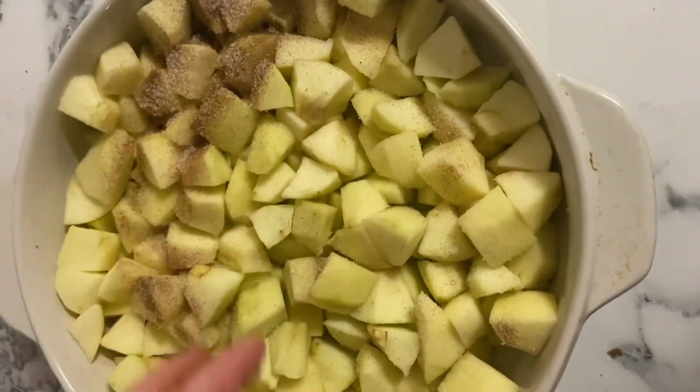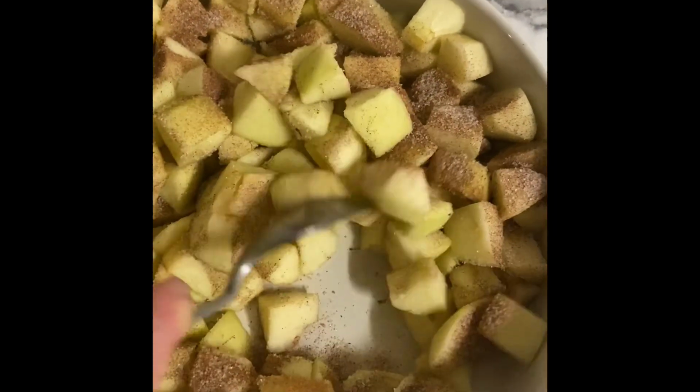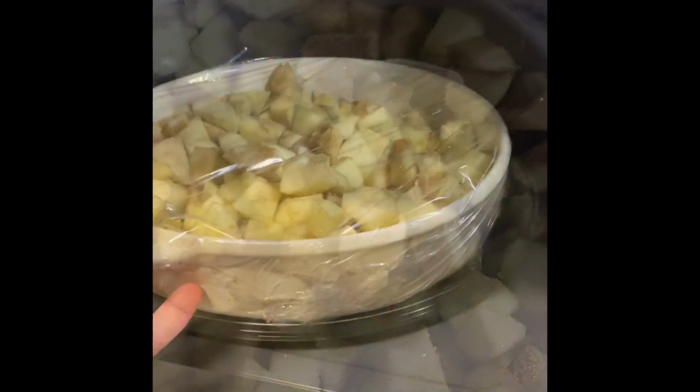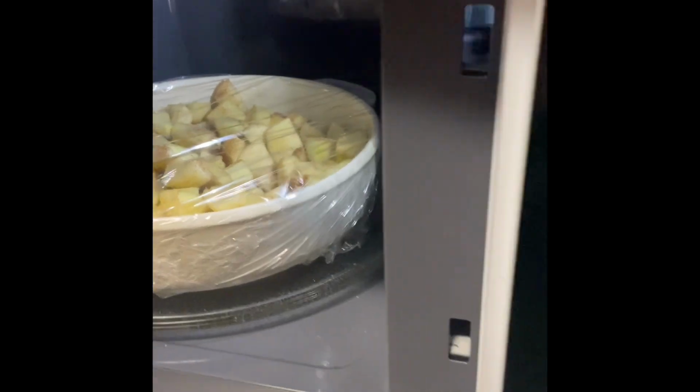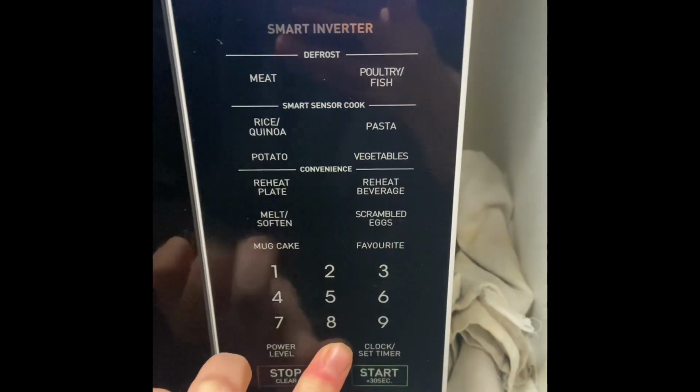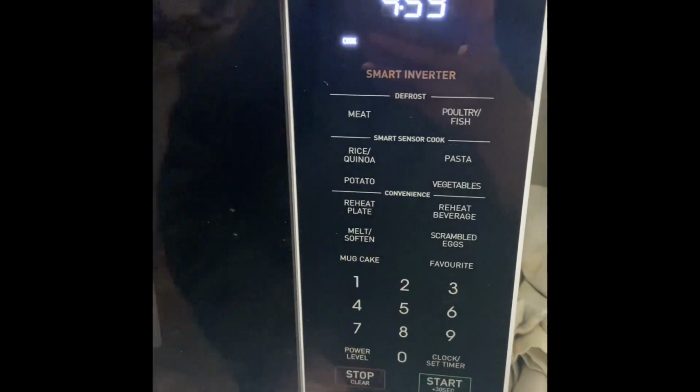Right, for dessert, we're going to make an apple crumble. It is as simple as chopping up all of the apples. I put it into the container, and I cover it with a little bit of cling film, and I just zap it in the microwave for 5 minutes. And then I take it out and it's softened.